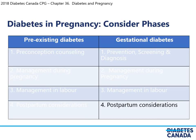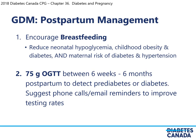We now move on to postpartum considerations. After delivery, one should encourage breastfeeding in order to reduce neonatal hypoglycemia, childhood obesity, diabetes, and maternal risk of diabetes and hypertension. It is recommended that a 75-gram oral glucose tolerance test be done between 6 weeks and 6 months postpartum to detect prediabetes or diabetes. Phone calls or email reminders are suggested in order to improve testing rates.